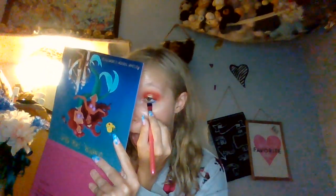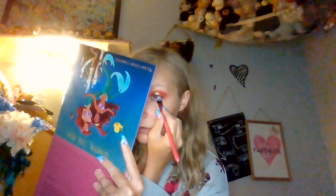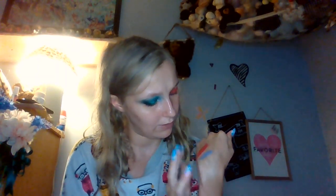Alright, and finally I'm going to take this shade Princess right here, which is another shade I really wanted to play with. And I'm going to pack that in the center part of the lower lash line, like a halo, to match the halo eye. I see, jaggy! That's not that bad, I don't think, but it's definitely not impressive.